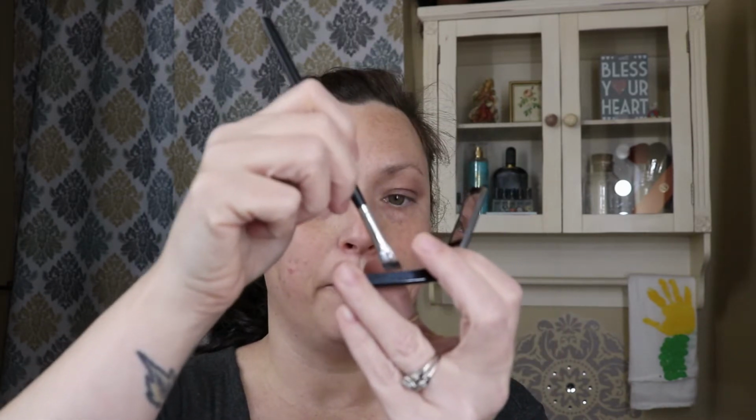All right, so now we're gonna do some brows. Ardell Dark Brown eyebrow powder. I personally like powder in my brows. I just feel like it gives me a little bit more definition. I do use pencil as well, but today we're gonna just use some powder. I'm using a Morphe brush. This is a Morphe synthetic brush. I'm gonna pat.